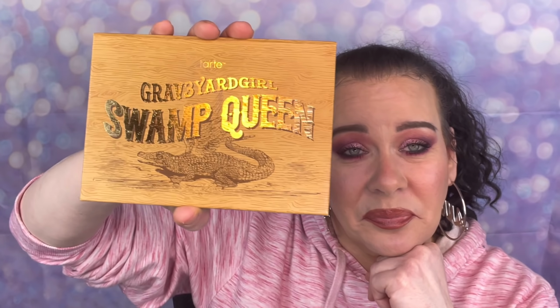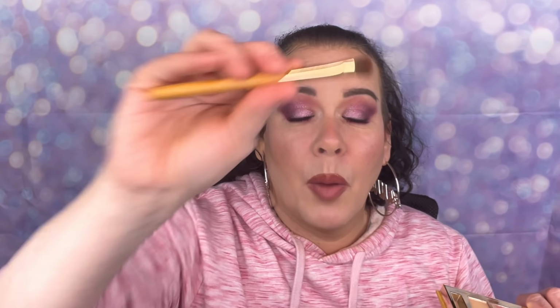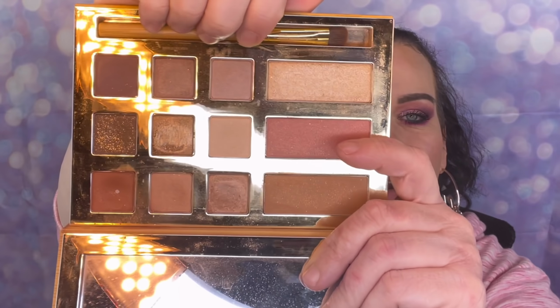I would always love Graveyard Girl. Always. Do you guys remember this? When she came out with this? The Swamp Cream palette. Swamp Queen. Any of the palettes that ever came with a brush, I never used. Even the Anastasia, like all of them that came with a brush, I never used because I never wanted to, I don't know. I just wanted to keep everything. It's weird. So it has a nice mirror, but look at this. I hit pan in this puppy right here. I know I'm blinding you.